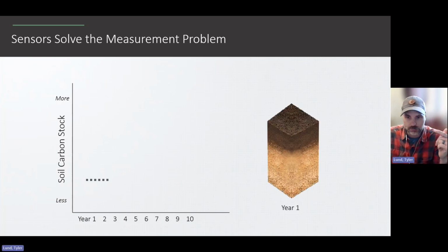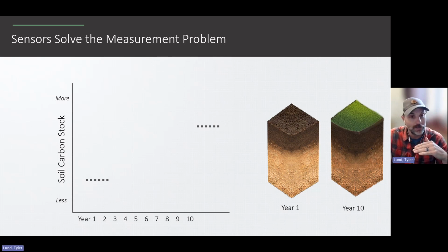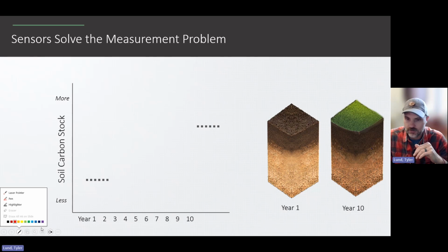The concept's pretty simple, right? If year 1, we take a measurement, we got soil carbon, 10 years later, 5 years later, we measure again. Hopefully, right, the soil gets darker, we got more carbon there. However, this is not what we get paid for as farmers, right? This is not the end game.